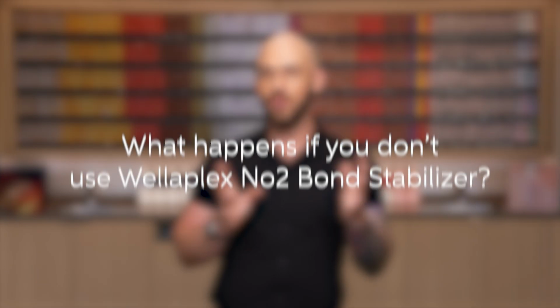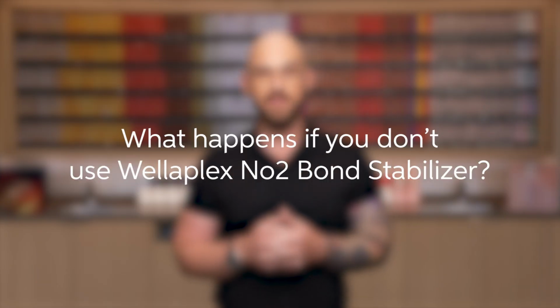So what happens if we don't use our Wella Plex No. 2 Bond Stabilizer? Well, simply put, we don't get the full benefits. Wella Plex No. 2 Bond Stabilizer ensures you are getting the most out of your Blondor Plex service. This is a time saver and great for premium services to increase your ticket price.